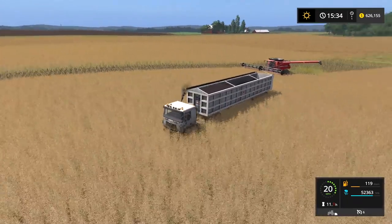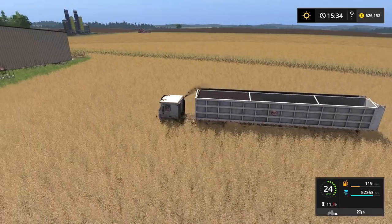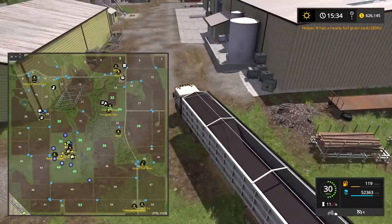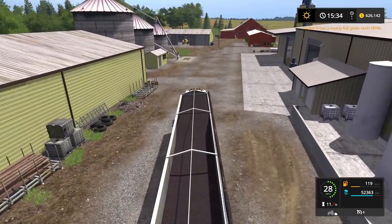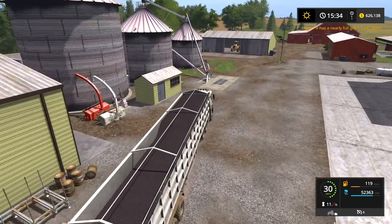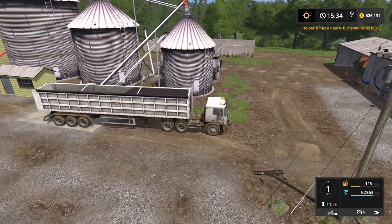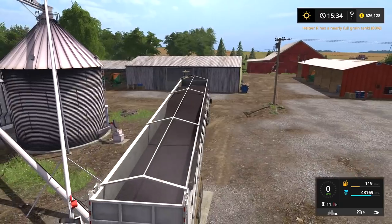All right. So we got that done. We got that helper doing the south end. That helper's doing the north end. Yep, just double checking. Let's go ahead and unload here. And then we are going to head up. Here we go. And we're going to unload the other guys as well.